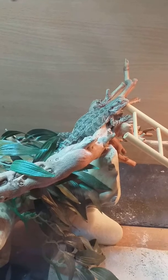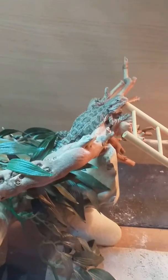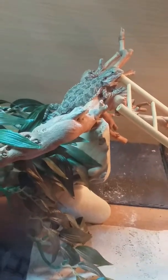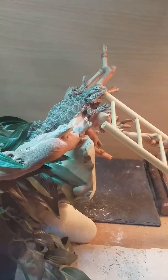So we rang the vets and we took her in on Saturday, Saturday just gone. Unfortunately, the only available appointment was with a vet who wasn't that experienced with exotics. So we took her in anyway. She was given Metacam.